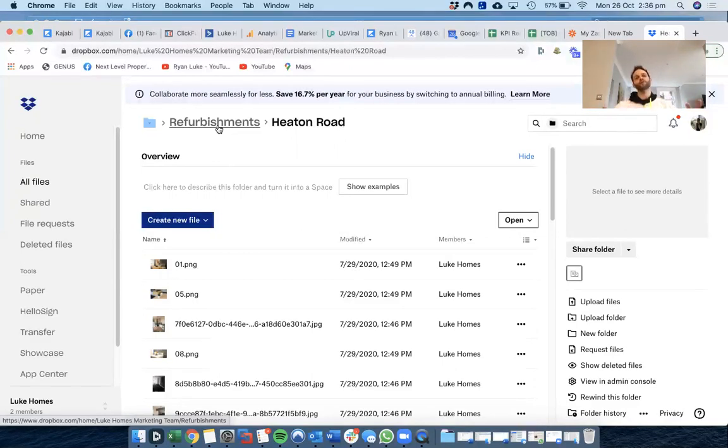So Dropbox serves many different functions, mainly file storage and image storage and videos, but there is obviously the HelloSign side of it as well, which is fantastic for getting contracts signed. It works really well. The phone app's really good. So get that on your phones, get it into your life, and start using it with your team.